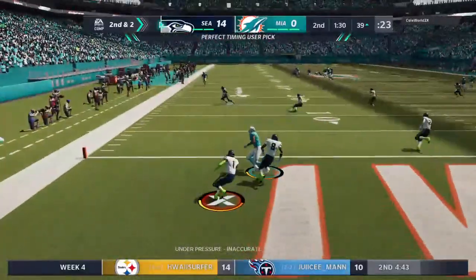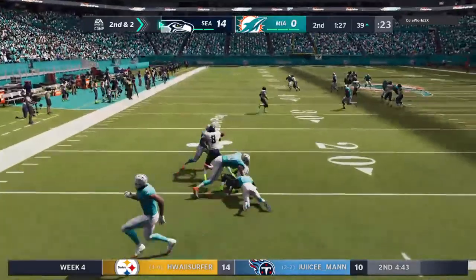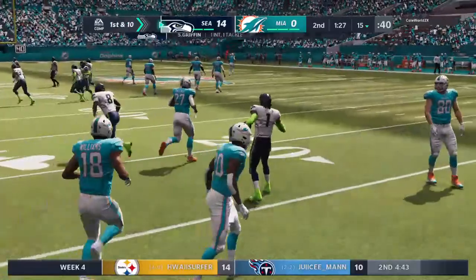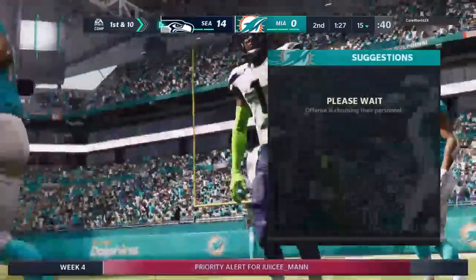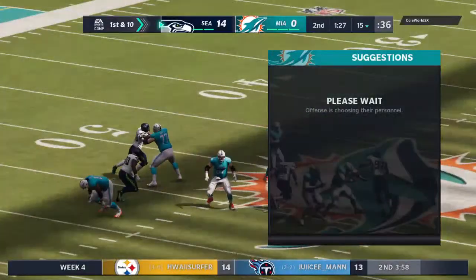And this is going to be intercepted. Shaquille Griffin with a pick. And the return will stop them well inside their own 20 at the 15-yard line. Defensively that time, they were in zone coverage. As a rookie QB, what lesson can you learn there?